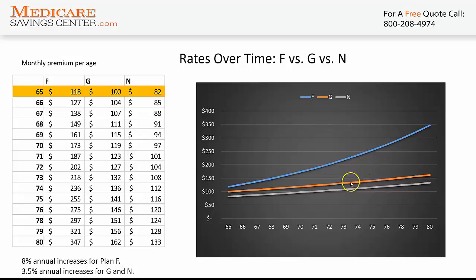You're way better off on a Plan G or N. More stable rate increases than Plan F, and the difference in premium does not outweigh the benefit. Remember, Plan G's only out-of-pocket expense is $166 for the year. You can see the premium difference more than covers that.